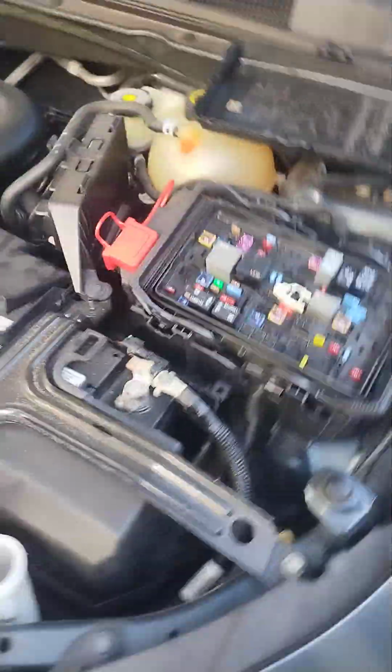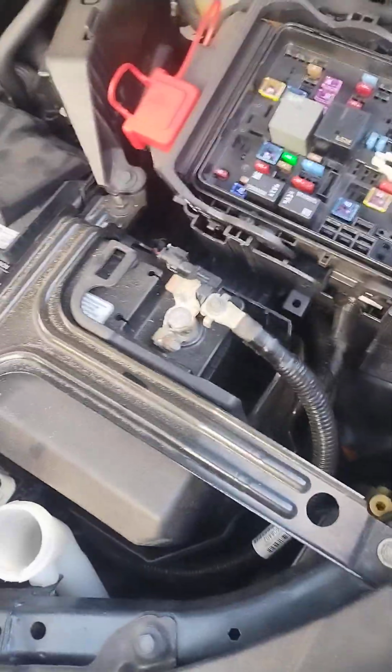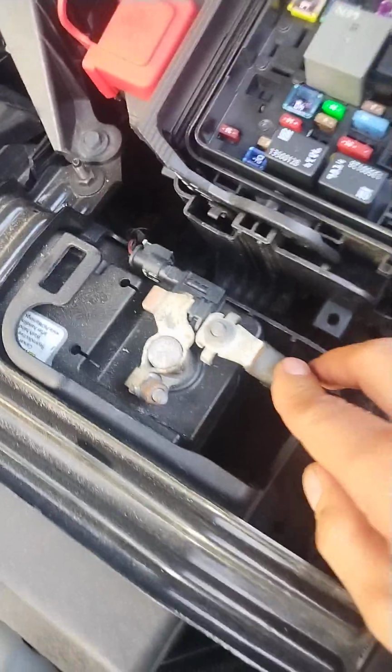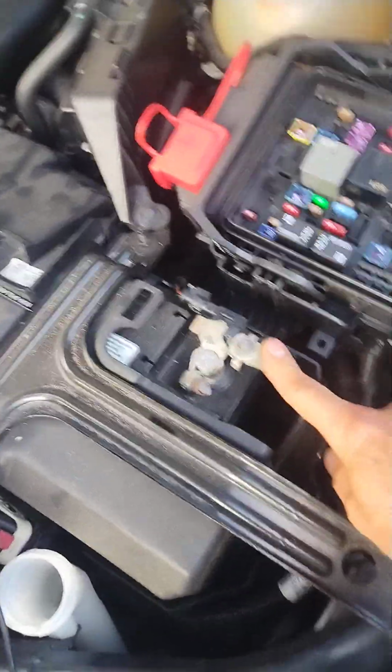it'll give it a duty cycle ground. I don't know how to explain the duty cycle, which is basically on, off on a ground wire, and that's not what you want on a ground wire. Now, do I know for sure that this fixes this when I tighten this up? No. I'm going to have to tighten this up, and I'm going to have to take it for a drive and see if it fixes it.